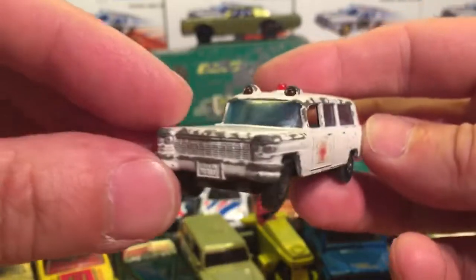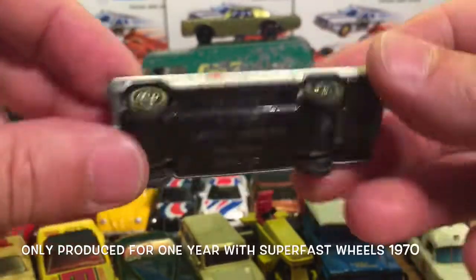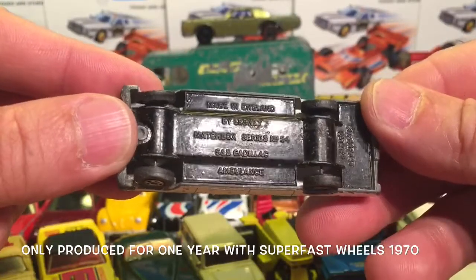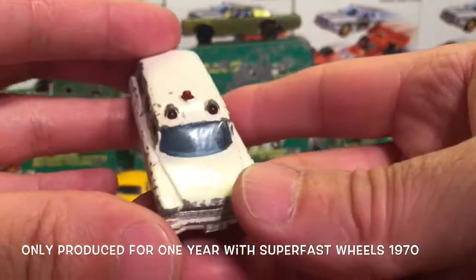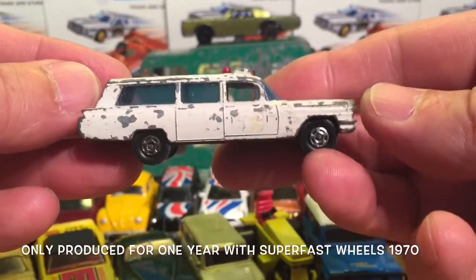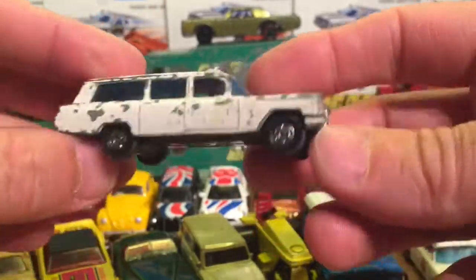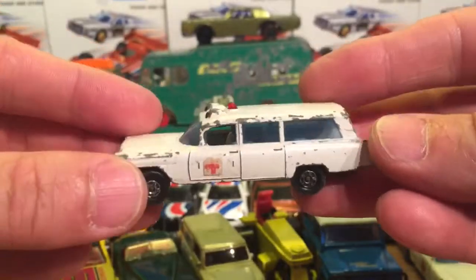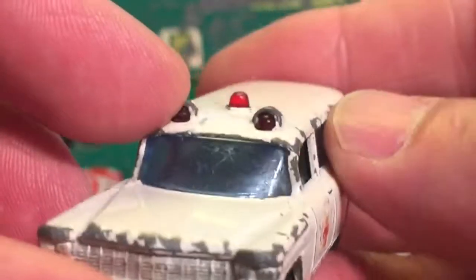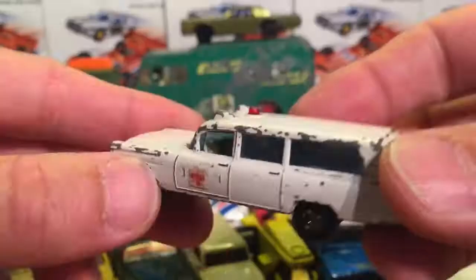Slightly earlier. This is nice. I've got the hard wheel version, black wheel version of this one. This is the Cadillac Ambulance. Sort of came in the lineup in around about 65 and managed to go through the transitional style wheel period before it was discontinued. Number 54. But I love the lights on there. That detail is just brilliant. The way they're embedded in those little sockets there.